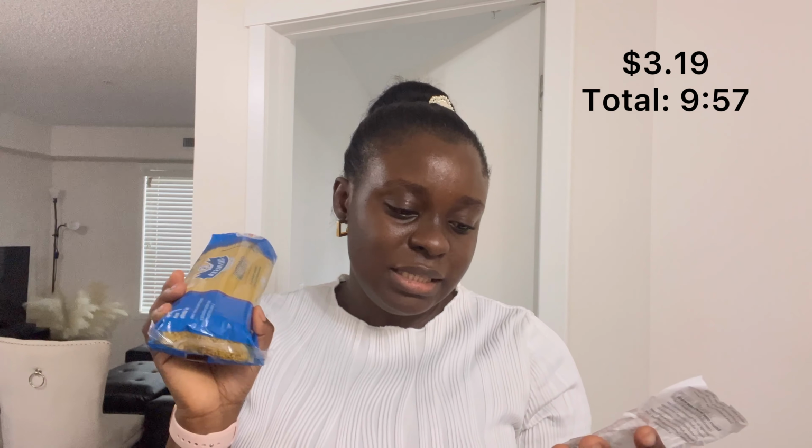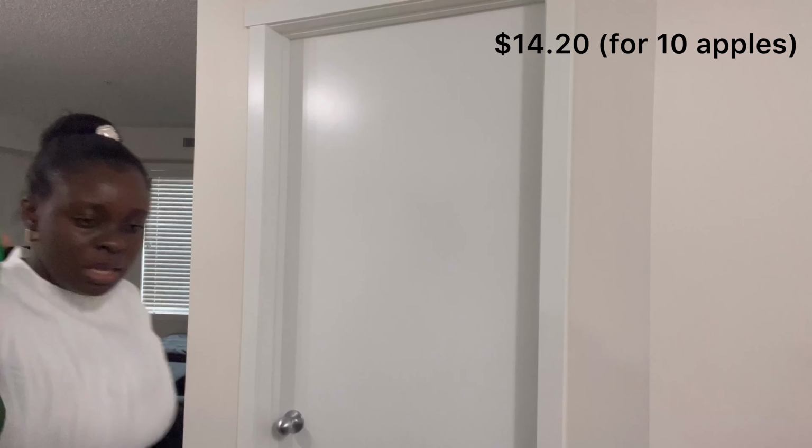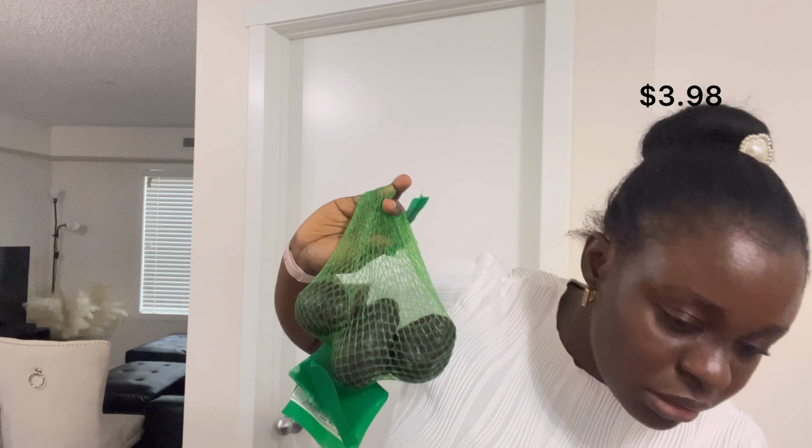Spaghettini, that's all, $3.19. And I bought rotini, just another type of pasta, and this rotini cost $3.19. Ambrosia apples, that's what my husband eats. This cost $14.20. This here costs about $3 and some cents.